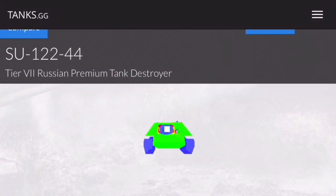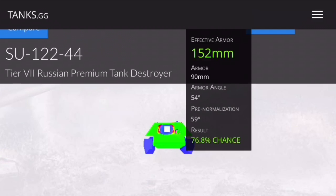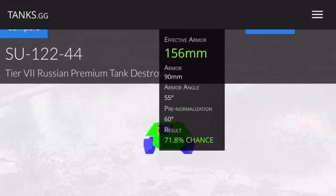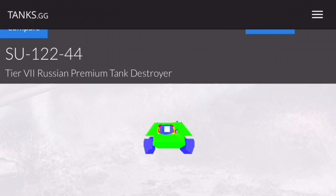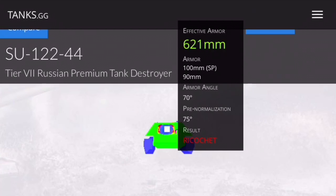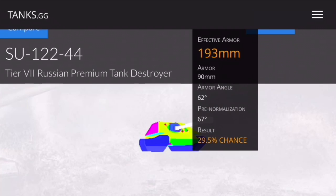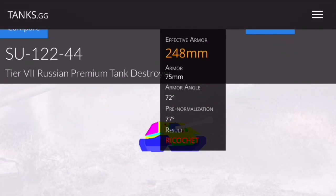The frontal armor gets to about 150 on average when you're looking straight at the tank. 112, 115 on the bottom. And when you look at the gun mantlet, almost no pen basically. It's pretty easy to pin this tank frontally when you're not angling, but when you angle it even slightly, it gets up to almost 200, and most tanks at tier 7 aren't going to pin that when you angle.